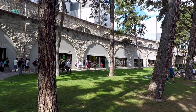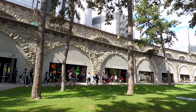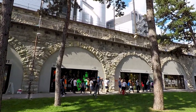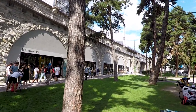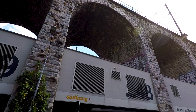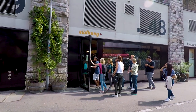So this is the local park, and you can see just round on the left hand side here, there's two viaducts. The upper one is still in use, the lower one is closed down because the train station closed, and all of the archways have been transformed into shops, restaurants, and bars. We're heading into Zurich's only indoor covered market hall.